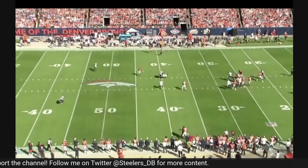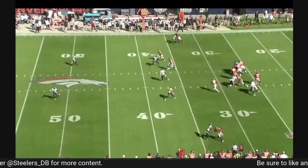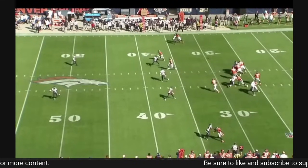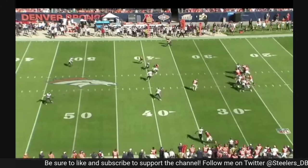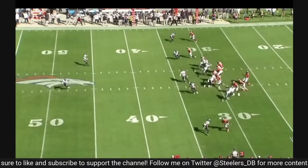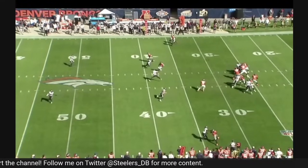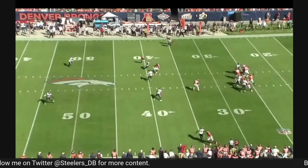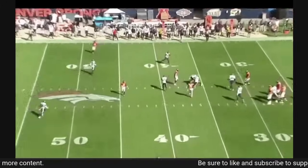But again, just another example of King understanding not just the route concept, but the situational awareness of where Wilson's probably going to try to go with this football. 3rd and 8, they've got to get to the first down marker. You see him be really diligent about not getting too much depth. Once he gets to that first down marker, he understands that he doesn't need to go any further, clicks, closes, and makes a nice pass breakup right there.